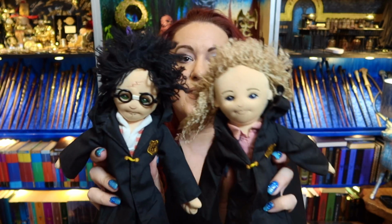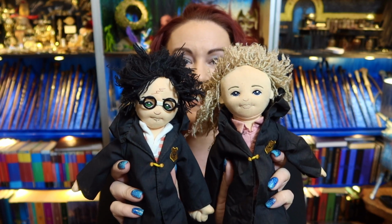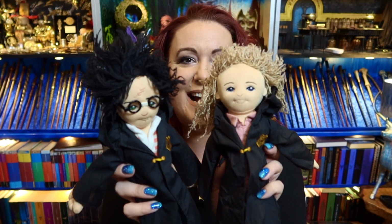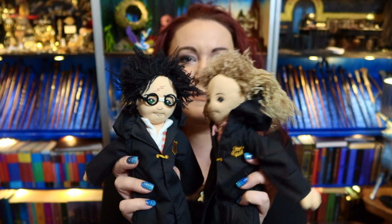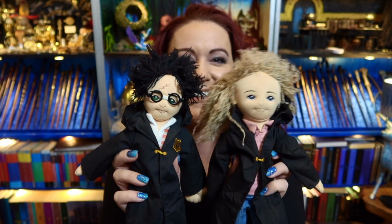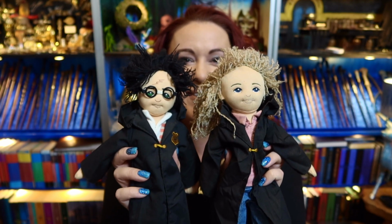I have a Harry and Hermione. I don't know why I'm shaking them. You can clearly see who's who. I mean, come on now, you know. But look at this. You can almost play like, you know, Punch and Judy. Whoopsh. With these two. It's so funny.